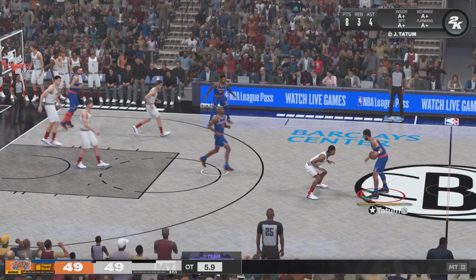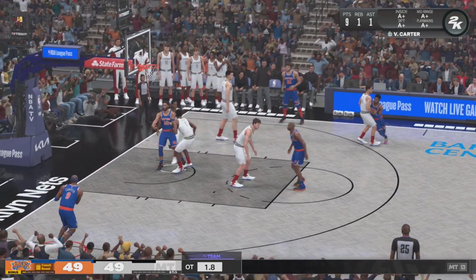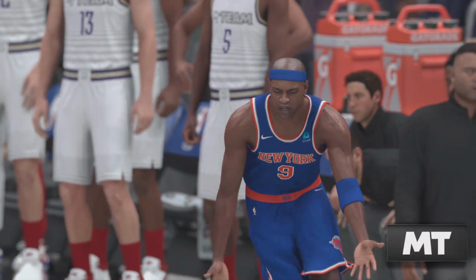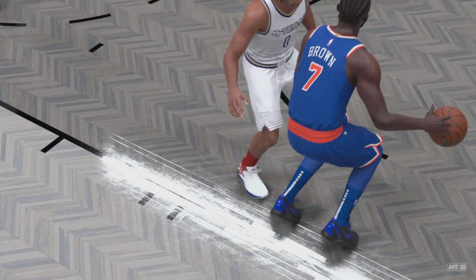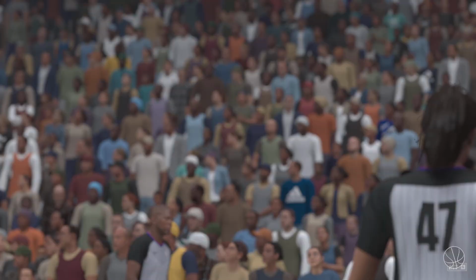Tatum with it. He takes it in. Ooh, a good look from Carter. Oh, did he? He did it again. He got it to fall. Put it on the board. So nice. Wins the game with nothing but zeros on the clock. Unbelievable. Unbelievable way to end this game. The fans on both sides.